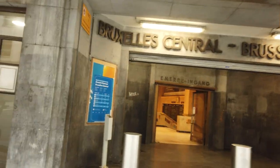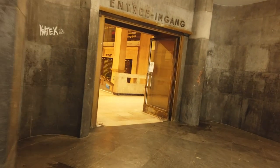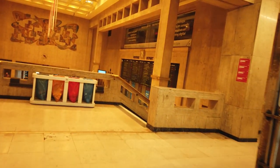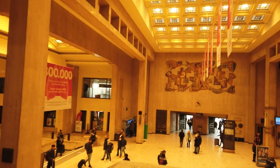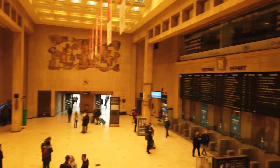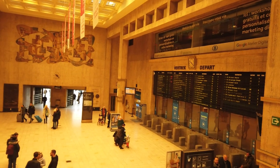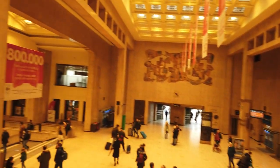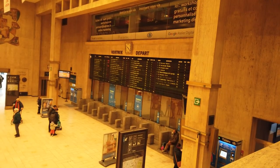So this is the central station in Brussels, but it's not the biggest station in Brussels. Well, it's quite pretty inside, isn't it? But it looks very dull from the outside. It's a very busy station. If you're planning on coming to Brussels and you're planning on watching some trains, then here is a very, very good place to come, because there are a lot of regional trains that come through here.